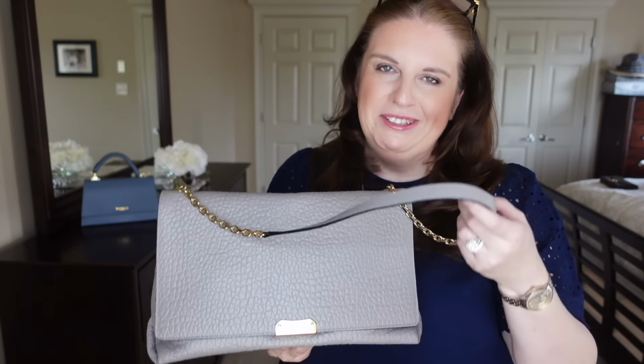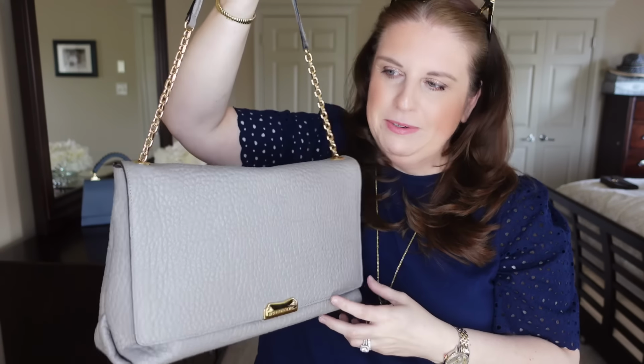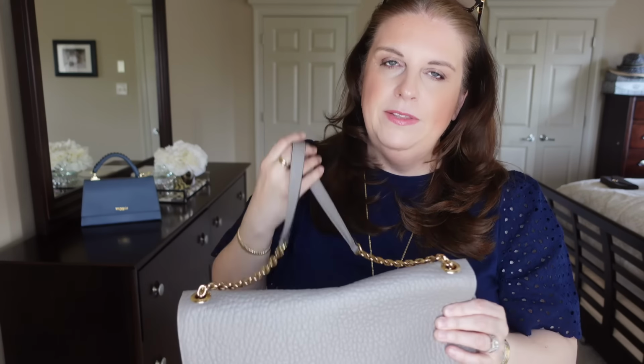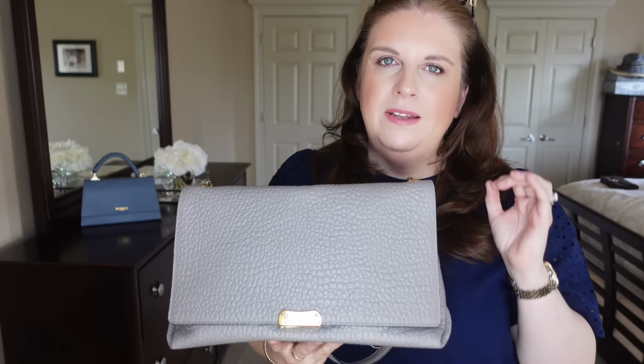It's just not holding the value, and I don't want to give it away for $200, you know what I mean? The leather, again, I'm just going to point that out. If you want to buy yourself a good quality designer bag, but without that super high price tag, look for leather bags from Burberry. Yes, they can still be pricey, but the leather they use is top-notch.